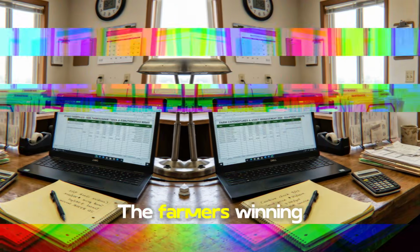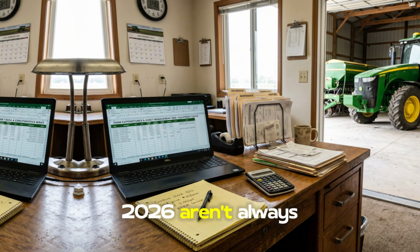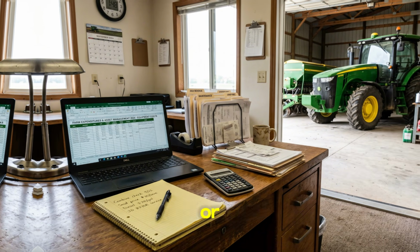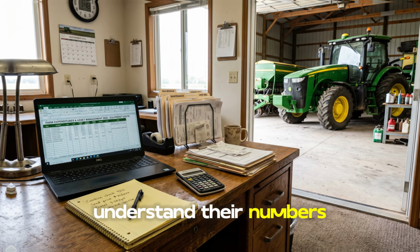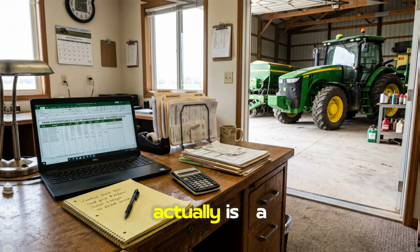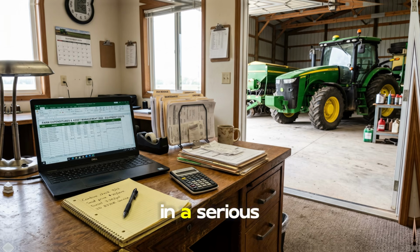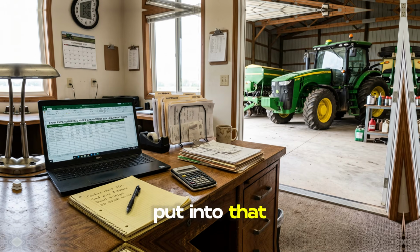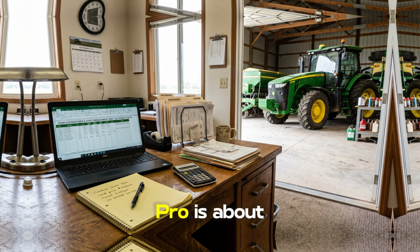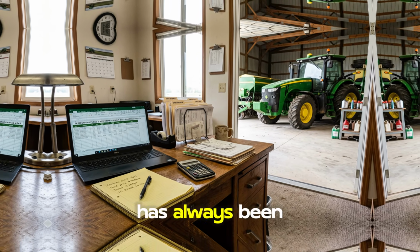whether you're paying attention to it or not. The farmers winning in 2026 aren't always the ones with the newest iron or the most acres. They're the ones who understand their numbers, who treat their equipment like what it actually is, a business asset in a serious business, and demand a real return from every dollar they put into that shed. That's what Farm Gear Pro is about. That's what this channel has always been about.